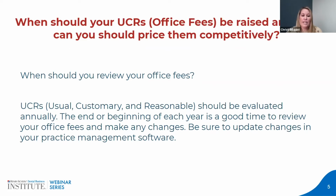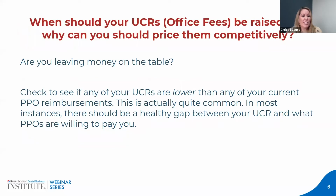So they should be evaluated annually. And a good time to do that is at the end or beginning of each year and make those changes. And then it's really critical that you update the changes in your practice management software. So what you want to check is to make sure that you're not leaving any money on the table. And I know this sounds crazy, but when we do an analysis for practices coming on service with us, it's really common for us to find a handful of codes where their UCR is actually lower than what some of the insurance companies are willing to pay.